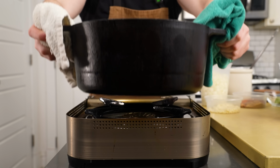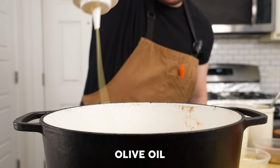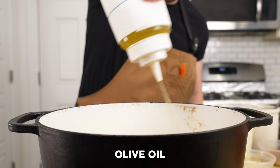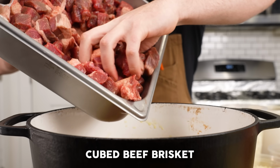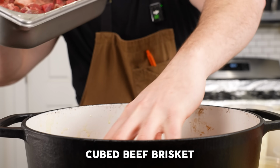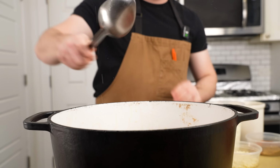For Ina's chili, big Dutch oven. We're gonna go high heat for this. We're gonna pop in some olive oil. This is not extra virgin, because we're gonna sear off our brisket in batches. We're gonna do this in 2 batches. If your brisket's dry, this will happen faster. A little pinch of kosher to work that water out.